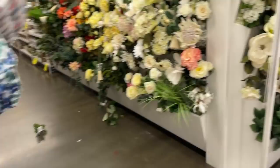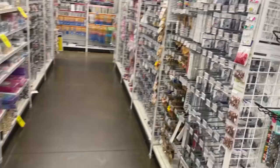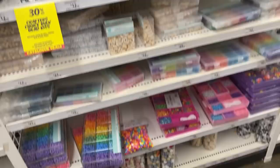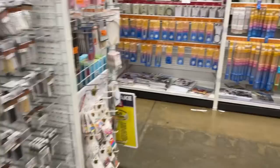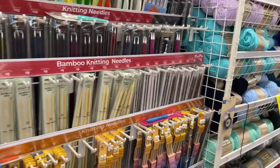So they've got all the fake flowers. And you would think that in a beading section... Oh, we must have missed. This is the beading section. But there is also the storage, which I must have skipped right past. It's normally on the ends somewhere along here, unless it's one up. They've changed things around.